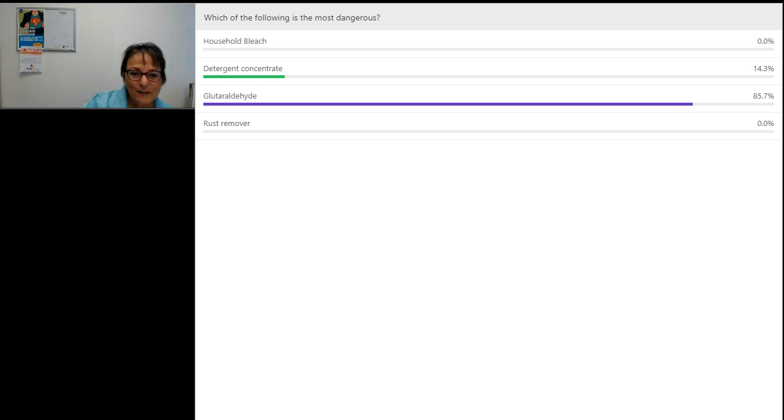Glutaraldehyde, great choice for those of you who picked that. I will tell you that any of those chemicals have potential. Certainly, any of them can be dangerous. We just talked about acid etch, a tiny amount of chemical that could also be very dangerous depending on where it lands. So glutaraldehyde, oftentimes referred to as cold sterile or high-level disinfectant, certainly has a very high potential.